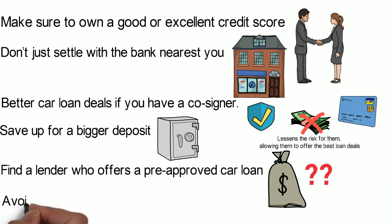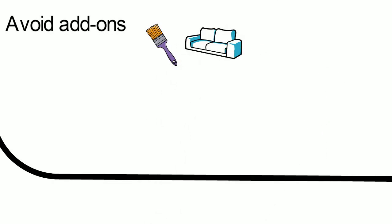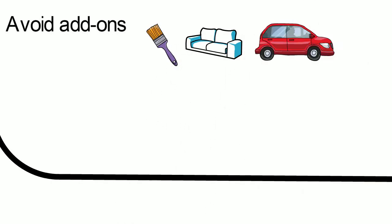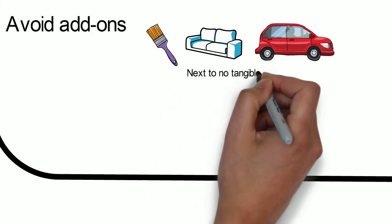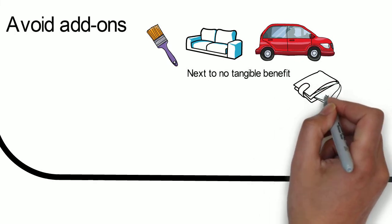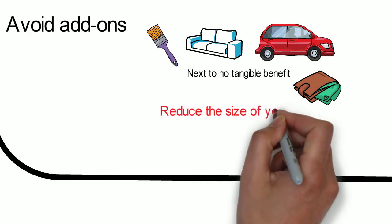Avoid add-ons. Paint sealant, fabric protection, tinted windows. We've just named 3 things that will provide you with next to no tangible benefit but will put hundreds of dollars in the hands of your car dealership. Do away with them and reduce the size of your loan by a notable amount.